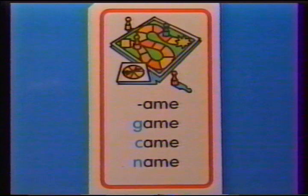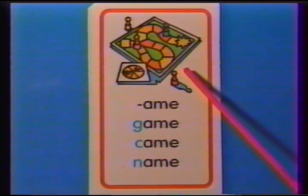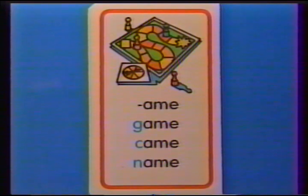Aim. This is what it says. It's not a word, just a part. The ending of a word. Aim. Let's look at some words with it. Here we go. The aim word family. And the words are game, came, name. And up here, we have a game board. Somebody's playing a game. Maybe it's you. See the little spinner here? Can you find the word game? There, right.